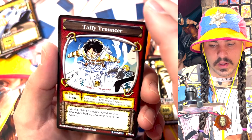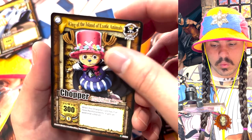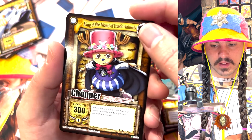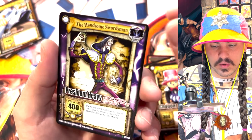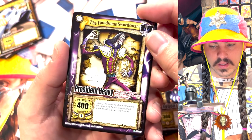This is when they go to Drum Island. Luffy is blasting out of the wall. What a fit. Chopper has got such a sleek fit on. Look at the flowers on his hat and that look on his face. What a smooth criminal. President Heavy, the handsome swordsman. Oh, so handsome. Such a handsome man.